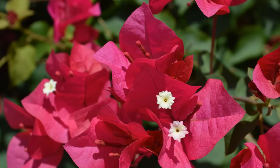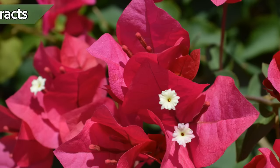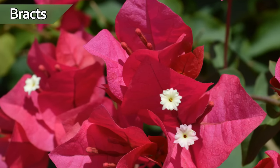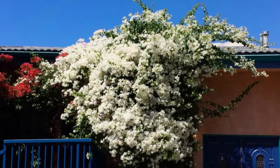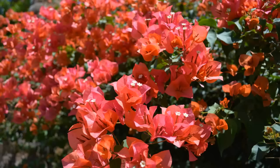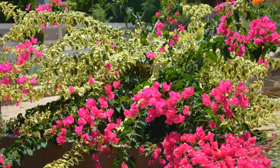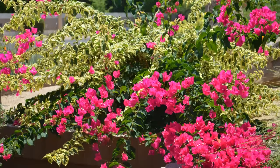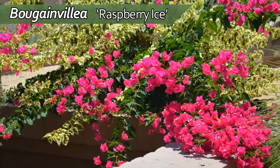What appear to be the bright, colorful flowers of bougainvillea are actually modified leaves called bracts. These bracts surround the base of the very small, white, inconspicuous flowers. Today, the bracts of bougainvillea range in color from white to pink, red, orange, salmon, to magenta or purple. Some bougainvillea plants even have multicolored flower bracts or variegated foliage, such as the selection seen here called raspberry ice.